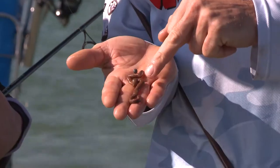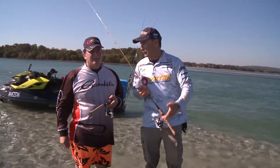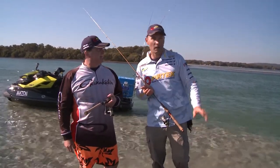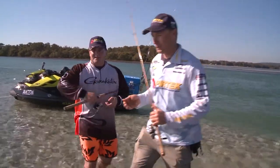We're just going to feed some live worms, and I've got one rigged up here wriggling around. If we can't pick them up here, it's pretty simple, mate. We'll drift down, we'll anchor up and we'll raft up and have a crack at them there. But first off, we'll walk this edge and put a few casts in and see if we can't find a couple. Come on, mate.